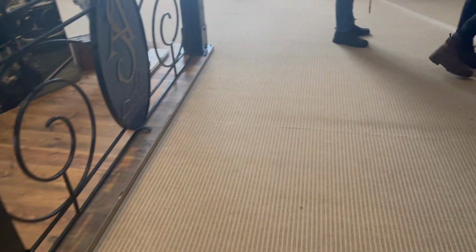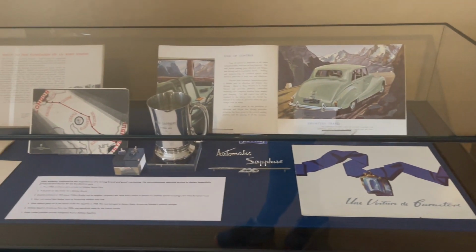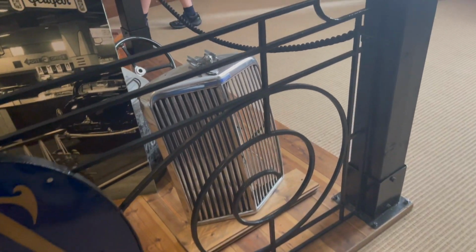There's loads of information about all of that in here. It's worth taking your time. There's lots of things that you can read up on, and lots of things to see as well. There's trophies and other bits and pieces. There's bits of cars. Tons and tons of information.